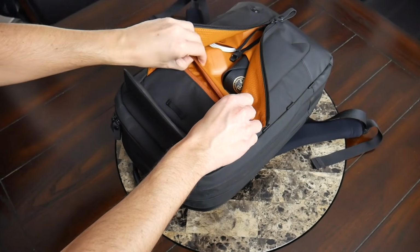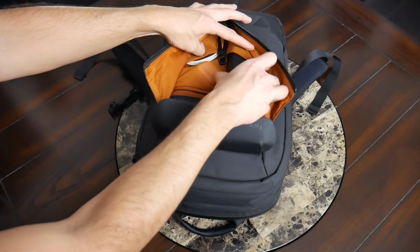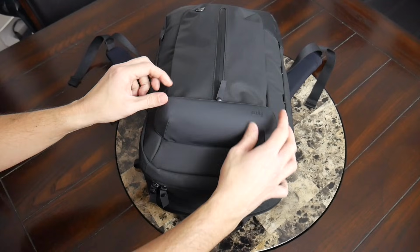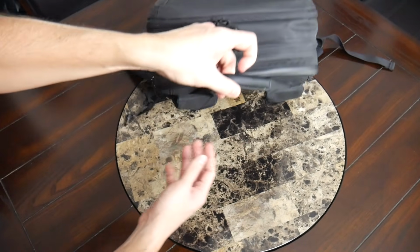You have a zippered pocket here with a nice mesh for smaller items, two larger slip pockets. I have my sunglasses in here. You have a little lanyard with a clip for your keys. And then I really like the magnets here. Works very smoothly. And then you have a dedicated laptop compartment.